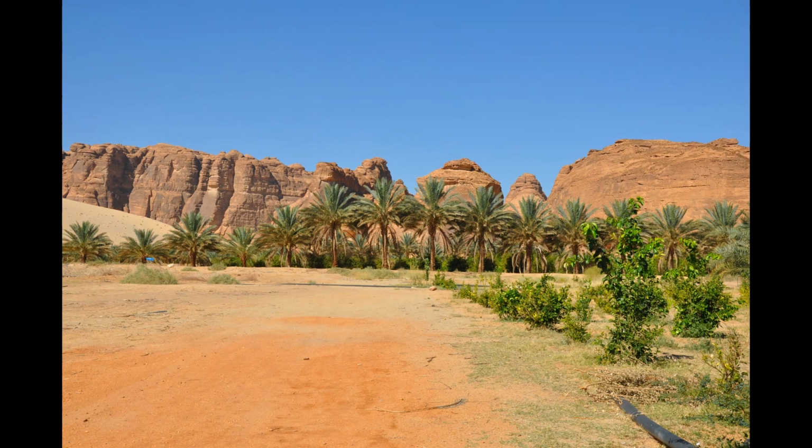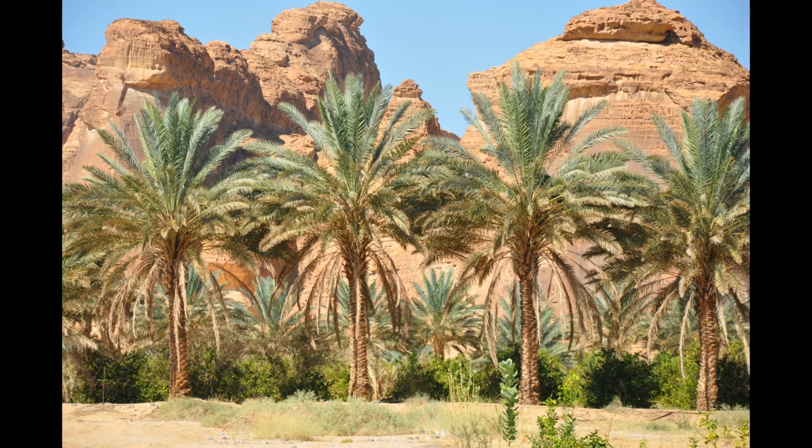We saw these date palm trees by the road, and we had never seen dates on the trees up close. So we stopped and we tried to go and have a look, and we met the owner who invited us inside, showed us his orchard, and after a while we took some pictures, we looked around, and he invited us to have some dates and some cookies and water. So that was really neat.